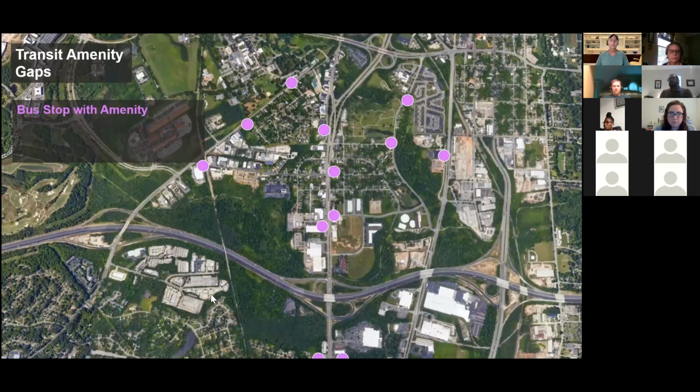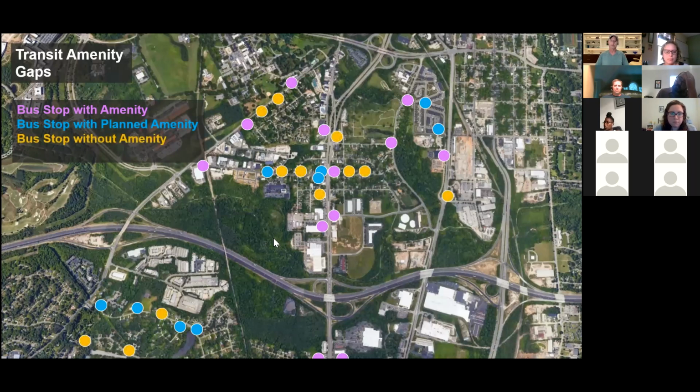So this is a map citing all of the bus stops in the study area that have amenities today. These blue dots are bus stops with planned amenities. And these are existing bus stops without amenities. And these are existing sidewalk gaps that provide pedestrian access to those bus stops.